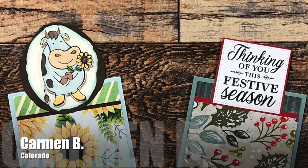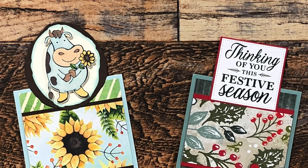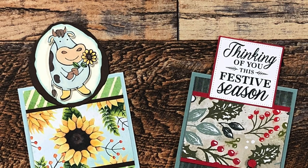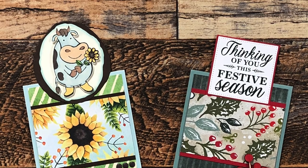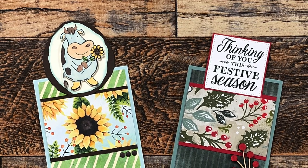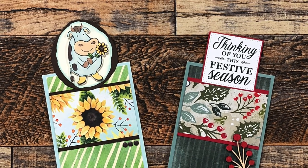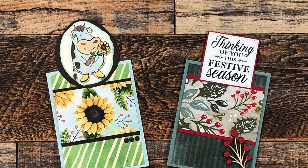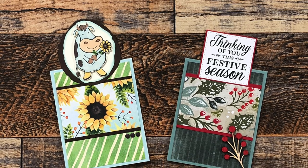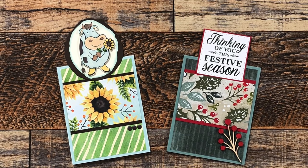Carmen B. of Colorado used the September 2022 SheetLoad to create these two wonderful examples. I'm loving the wood berry accent on the card on the right, and on the left, she turned the cow card into a gift card holder. And she left me something special on the inside. Thank you so much, Carmen. It definitely was not necessary, but is much appreciated.